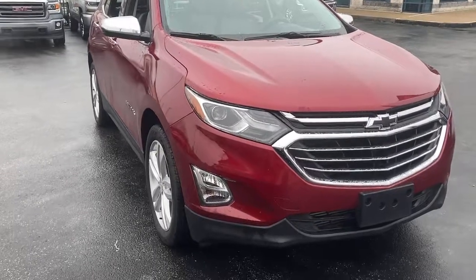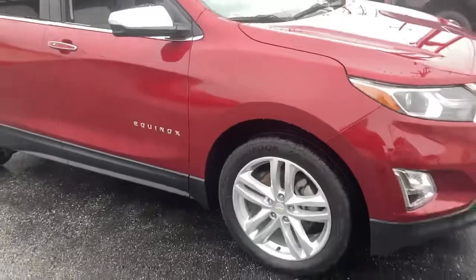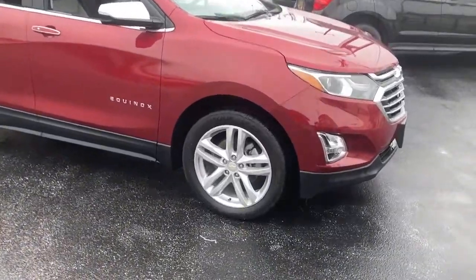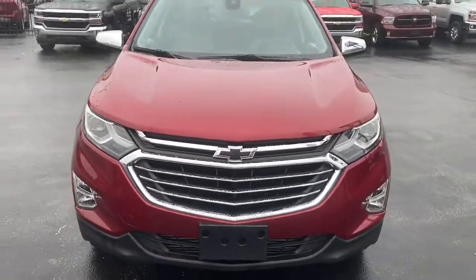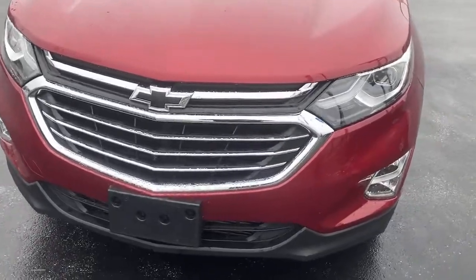You will be amazed by this 2018 Chevrolet Equinox. This vehicle still has fewer than 45,000 miles on the clock, so it won't last long. Whether you're on a family road trip or doing the daily drive, the Equinox is your go-to vehicle. It's the elegant solution that blends advanced safety technology, passenger comfort, and SUV functionality.